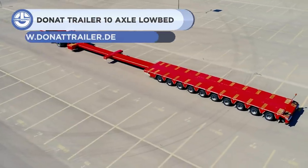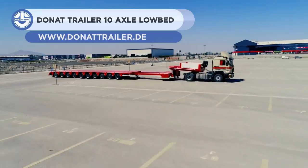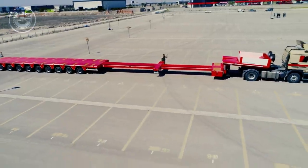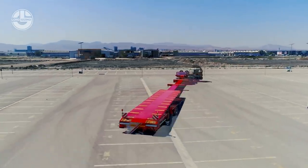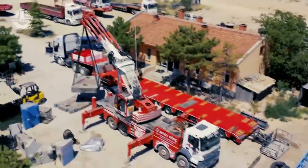Last but not least, we have the Donat 10 axle low bed trailer, which is suited for transporting long and big things weighing up to 120 tons. It has a 12 meter telescopic beam, which allows you to extend the trailer up to 30 meters. It can also be securely positioned and loaded at different heights without mechanical locking.